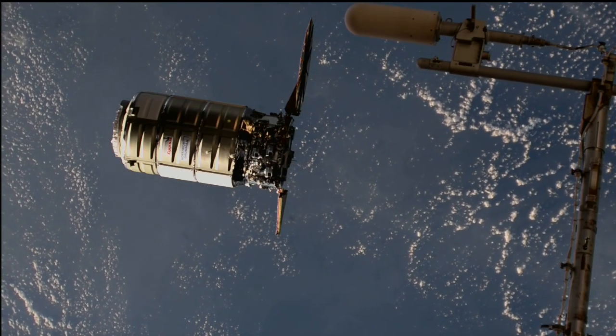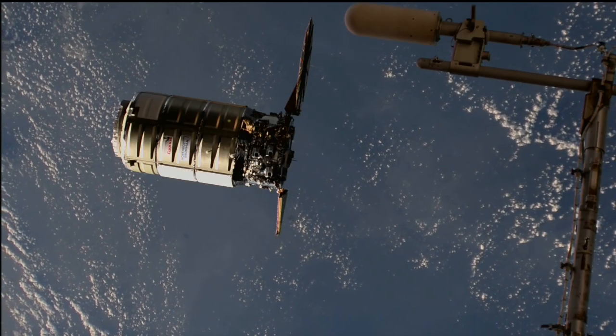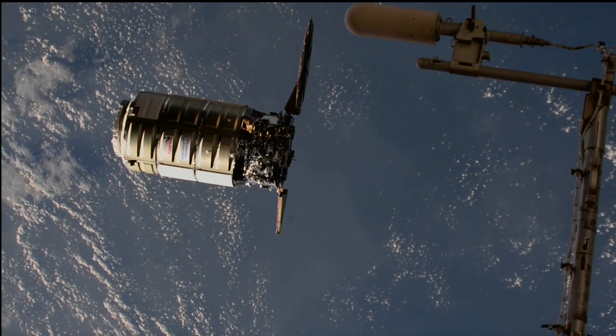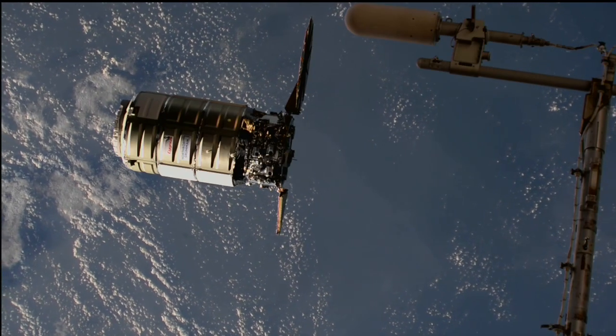Here at the 30-meter hold point, Mission Control Houston is going over roles and responsibilities in the unlikely event of a contingency, who would do what and at what point. Meanwhile, Cygnus is still at its 30-meter hold, and teams will do a go, no-go poll to proceed.